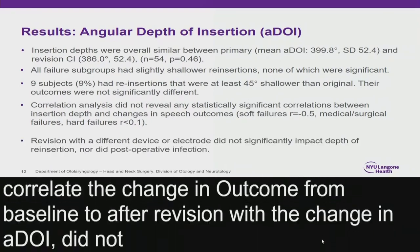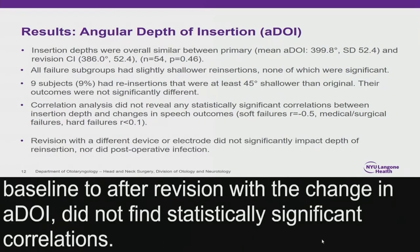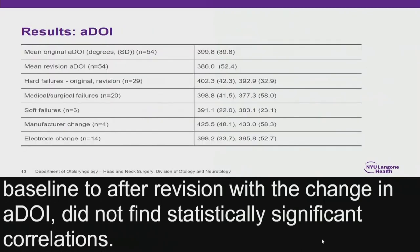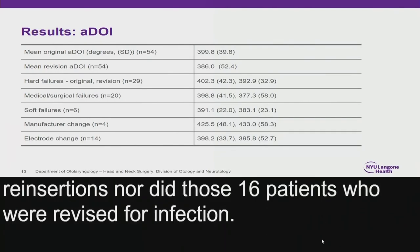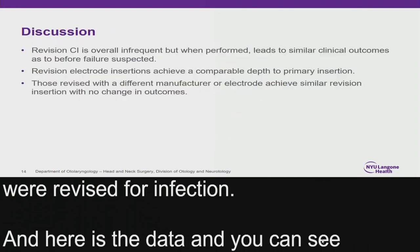Revision with a different device or electrode also did not impact the depth of reinsertion, nor did those 16 patients who were revised for infection. And here is the data. You can see slightly shallower reinsertion numbers, but as I said, none of these were significant.